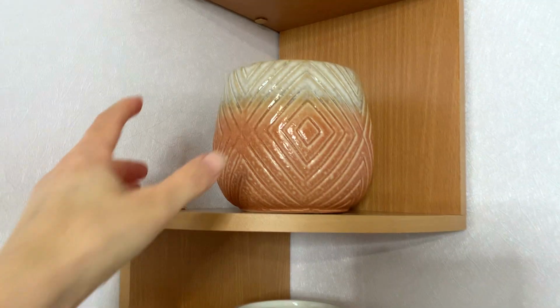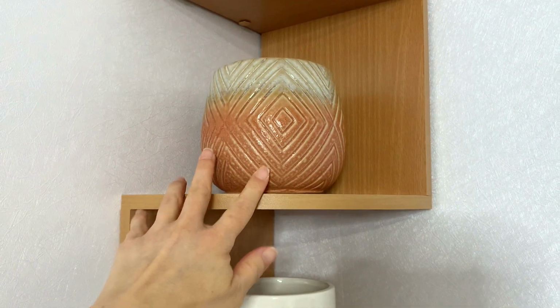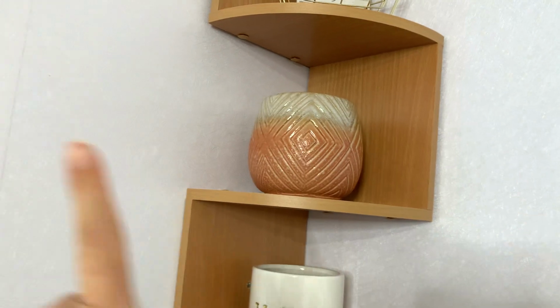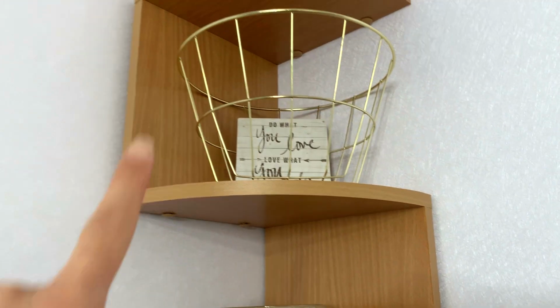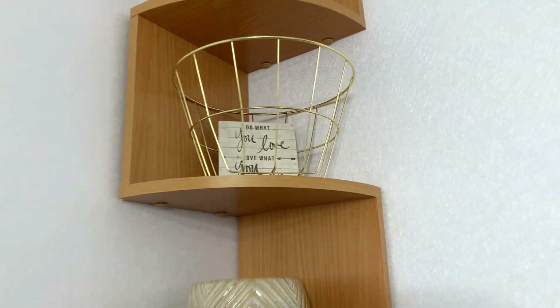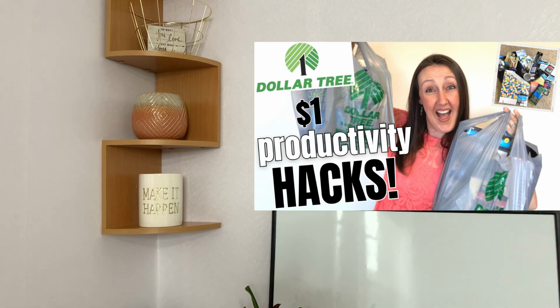This is an incredible little pot that I found at Hobby Lobby. I intend to put a plant of some sort in it, but I obviously haven't done so yet. And then I also got this little gold basket and that coaster at Dollar Tree. So I'm a huge fan of Dollar Tree, as I have previously talked about.